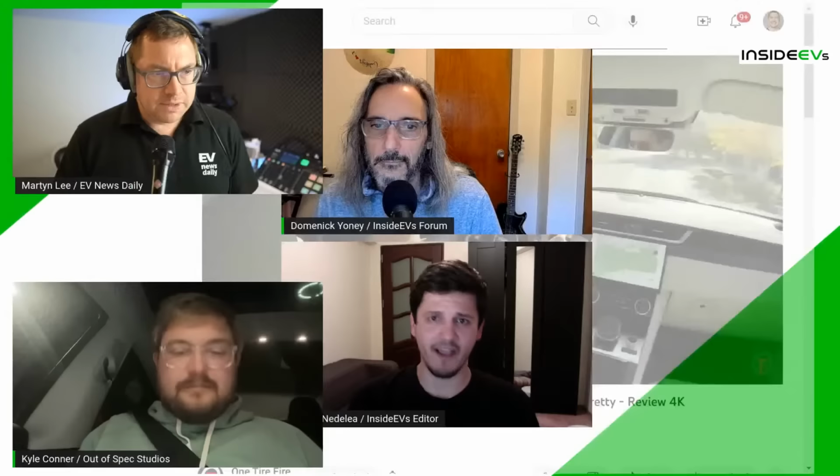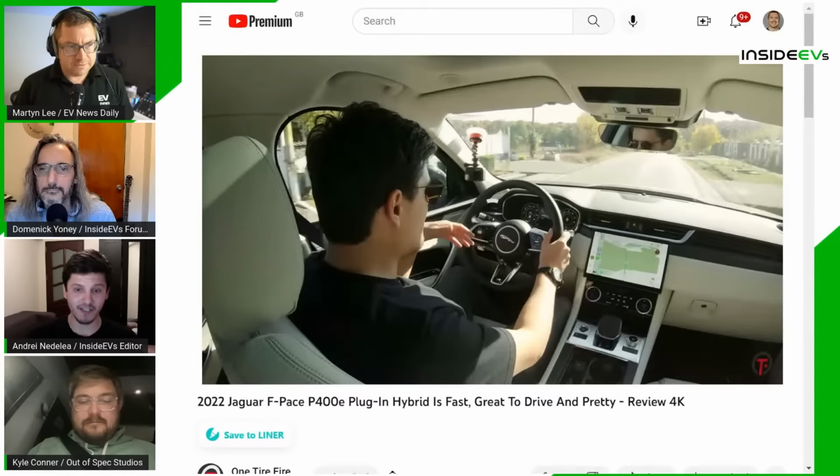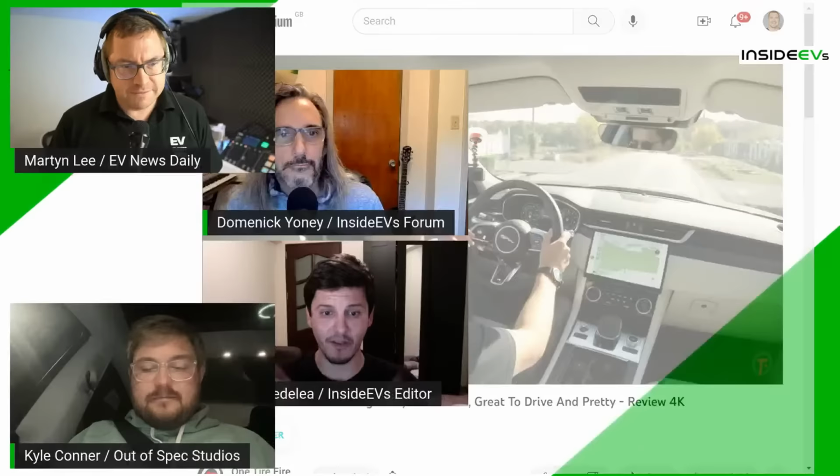Have they put the I-Pace steering wheel on that, or has it always been like that? Because the steering wheel looks different to me. It is different. I'm not sure if it's the exact one from the I-Pace, but it is different to the F-Pace that I drove in like 2016 or something, and that had a much lower quality interior. Oh, by the way, this is the revelation with this vehicle. I forgot to mention it. The interior is of so much better quality and much nicer and much better put together.